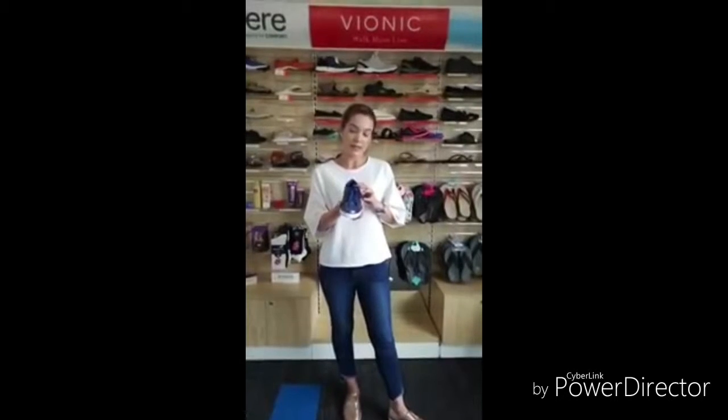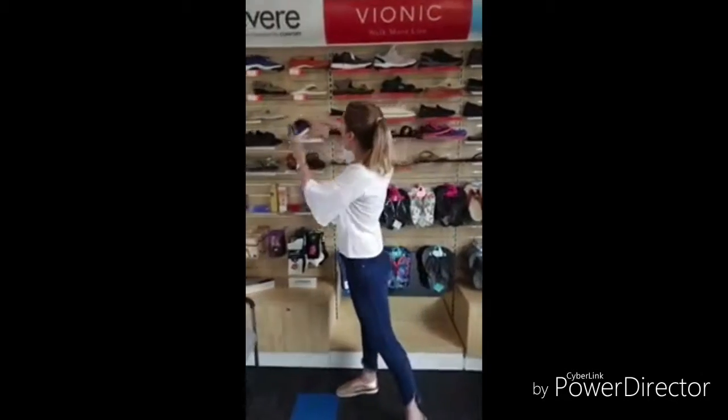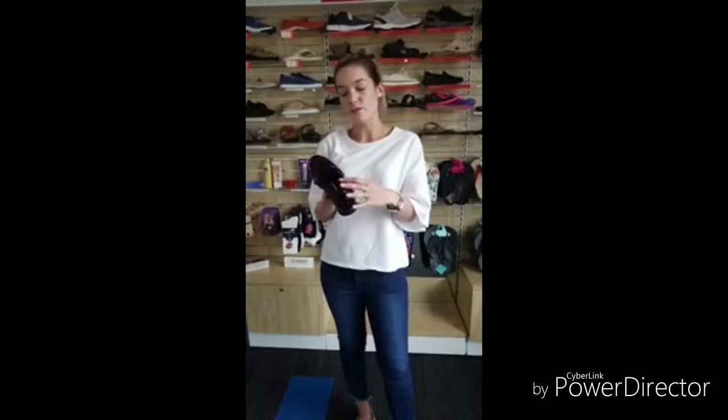Your shoe needs to have some kind of fastening mechanism. Whether that's a shoelace that you can adjust and secure your foot nicely in the shoe, or you're looking for a shoe that has a Velcro strap or a buckle, something that you can adjust on your foot to make sure you've got the perfect fit.